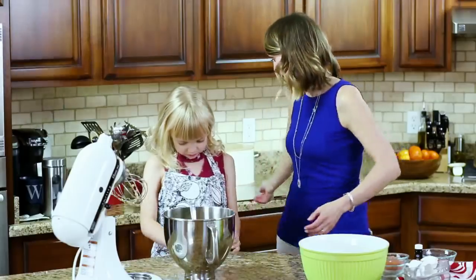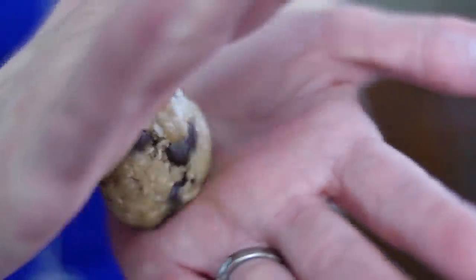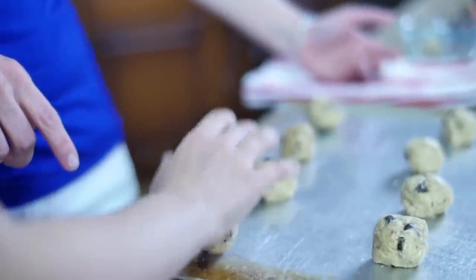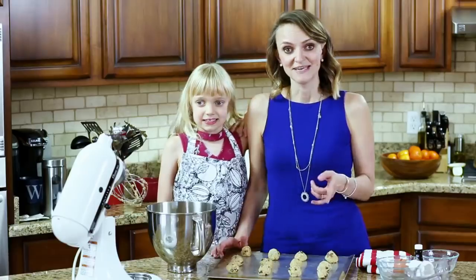All right, so we've got a cookie sheet already here, and we've already sprayed it, so we're ready to roll them into a ball. Oh, yay! This is my favorite part. All right, let's do it. Let's get that last cookie in this batch. So we're gonna throw them in the oven and have them bake while we get ready for our crafting segment, which is coming up next. We'll see you right back here in a few minutes.